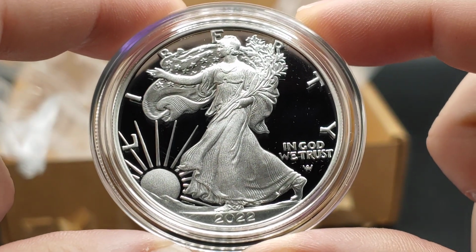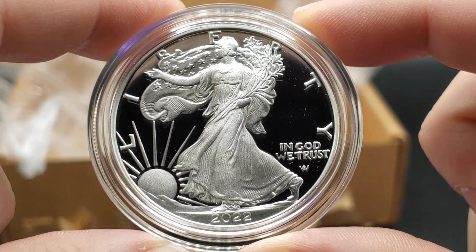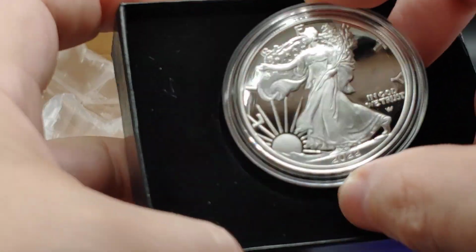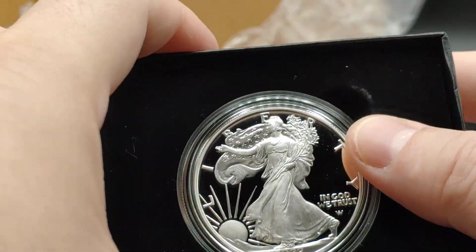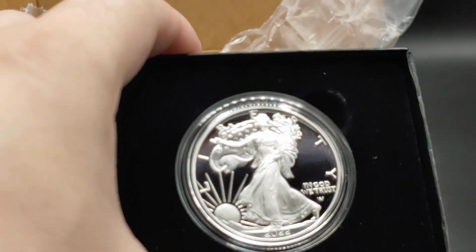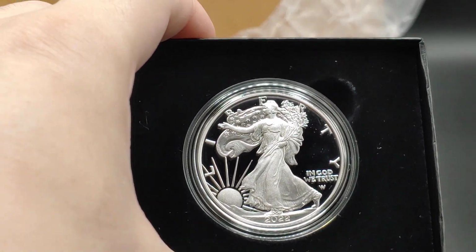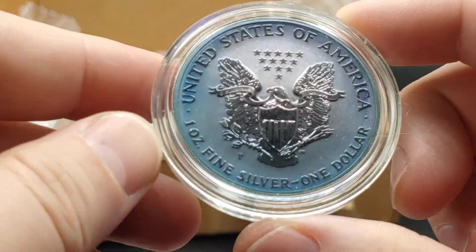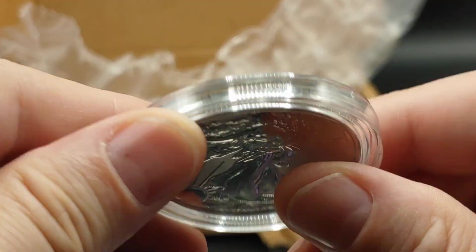This is a badass coin. You should collect it if you like American Eagles. There's nothing wrong with collecting American Eagles. There's absolutely nothing wrong. I have been attracted to these bad boys since 1986. I was 10. I mean, look at this reverse proof I picked up.